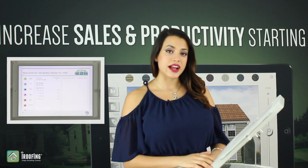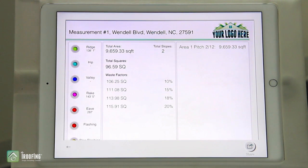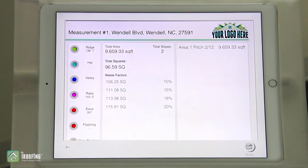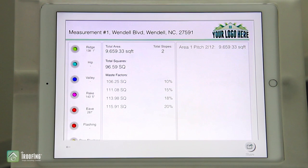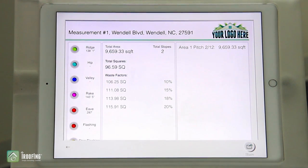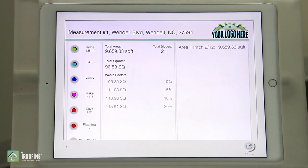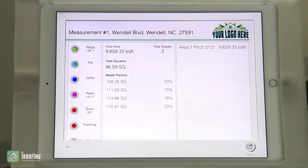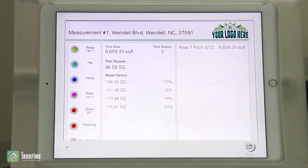The report is branded to your company. We have your company logo on the top right-hand corner. The total area we've identified in square footage, how many slopes, the square footage for each individualized pitch. So if we have multiple pitches, our total squares including a 10, 15, 18, or 20% waste factor, which you can choose from, and the square footage for each individualized slope.